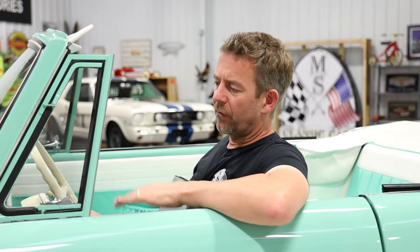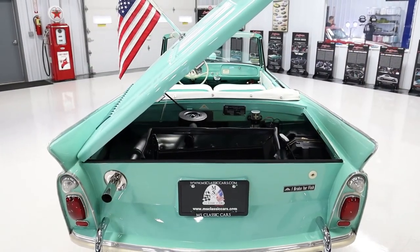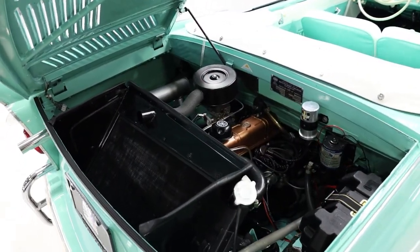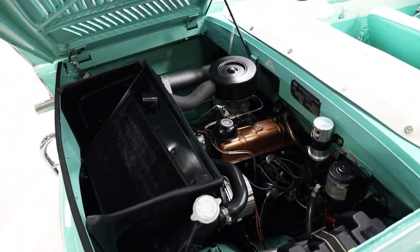When you look at the engine compartment, what we did with our photos is we actually took the cover off, because the cover kind of sits like this, if you will. We took it off so we can get better photos of what the engine compartment looks like. It is in beautiful, beautiful condition.